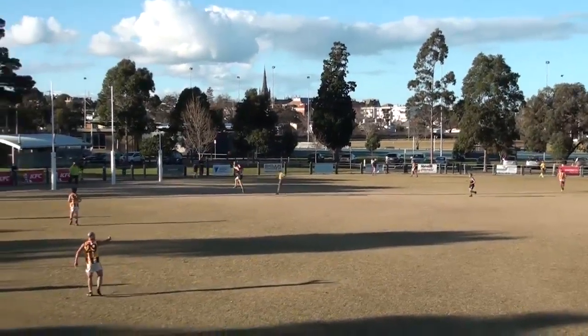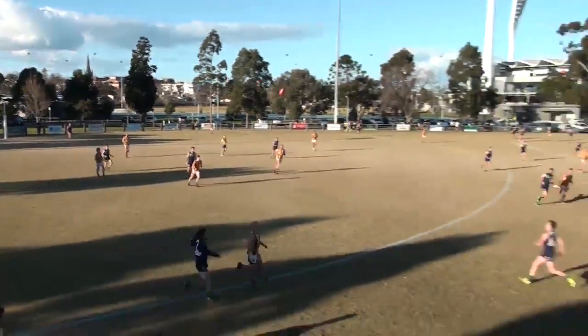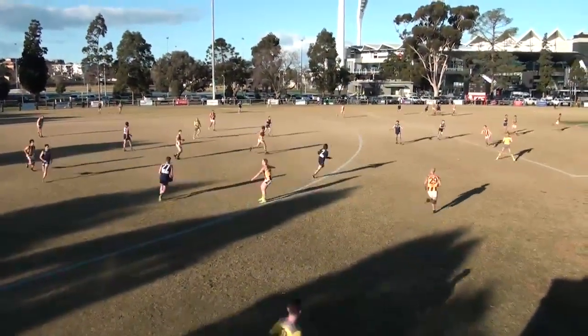I think he just wants to chuck it, and he does. He's chucked it. He's going around in one boot, Milky. Extraordinary. He could have chucked it to the boundary, 40 metres out. Dowling right in the hot spot.